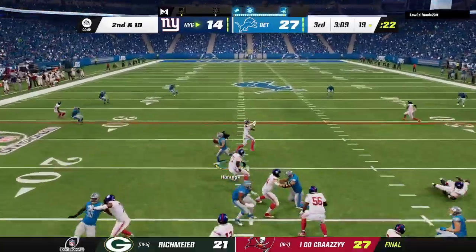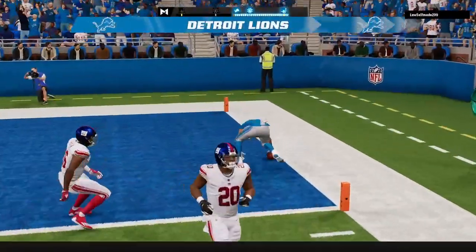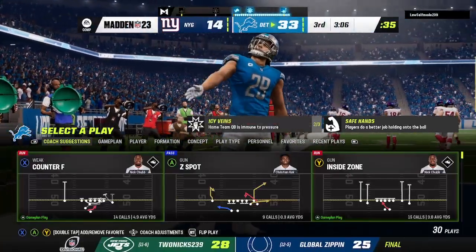To throw, it's Brady. And Brady going to be intercepted a 3rd time. Picked up by Talanoa Hufanga. And he will bring it back. An interception return for a Lions touchdown.